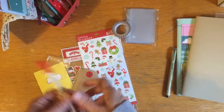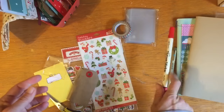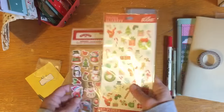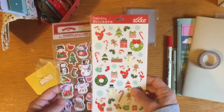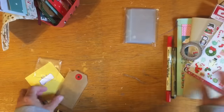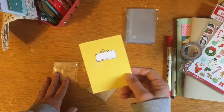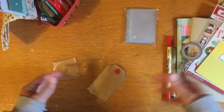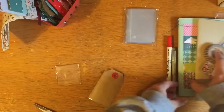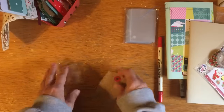I have a bunch of markers that I'll be coloring in with. These are Tim Holtz. Of course, I'll be using my washi. I still have stickers from last year, and I found some cute new ones at Walmart, actually. And tip-ins, per usual. I might add more Project Life card ones instead of just the photos from last year. We'll see.